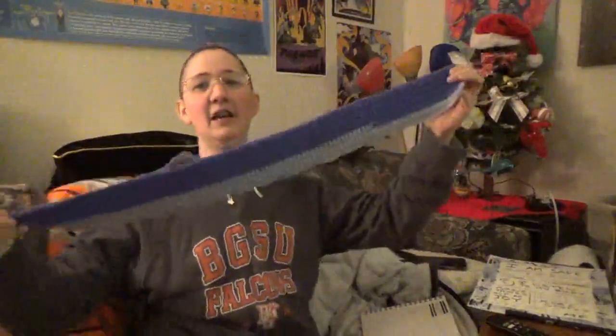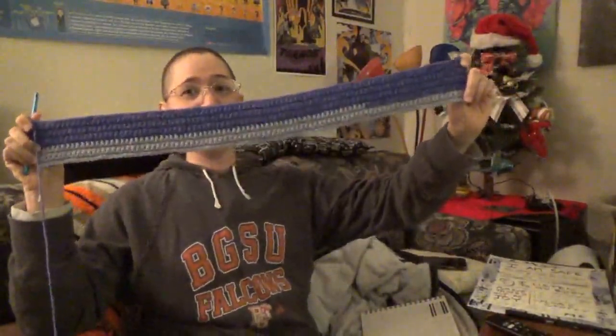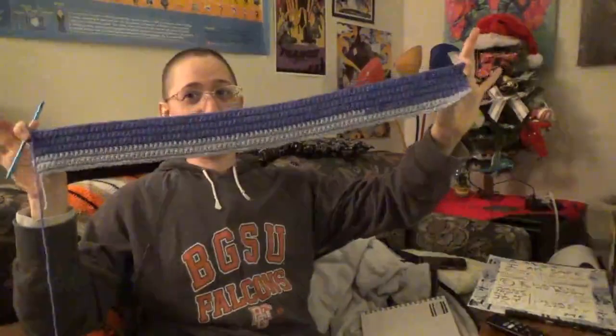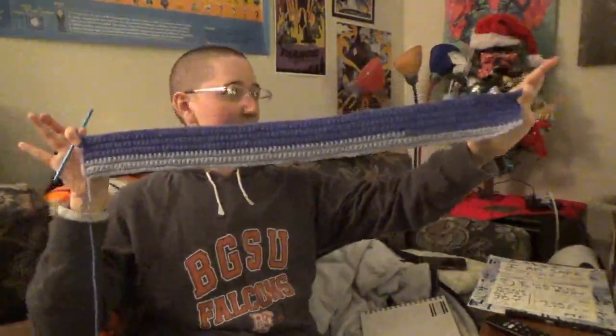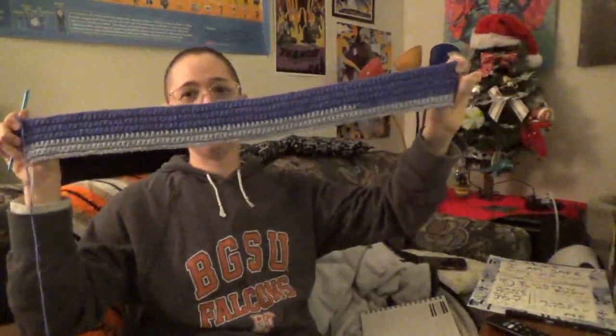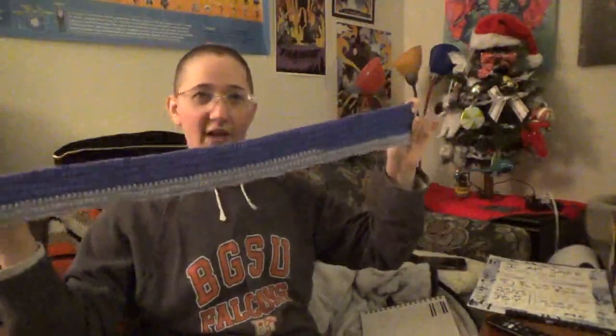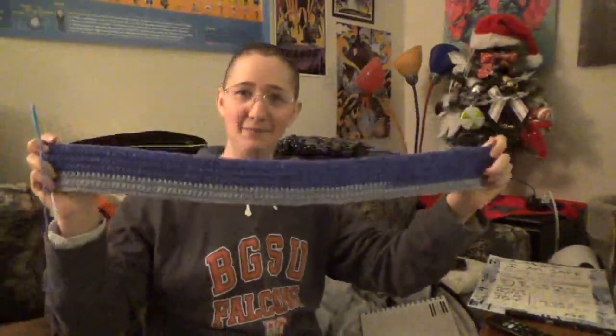Here is what we have of the back panel so far. I actually shrank this down. It was originally like 100 chain stitches. This is 90 chain stitches, 90 to 91. It was originally 100, but then I measured it across my torso and I went, 100 is too wide. So I frogged it a bit and did 90 instead, and we are at about this width.